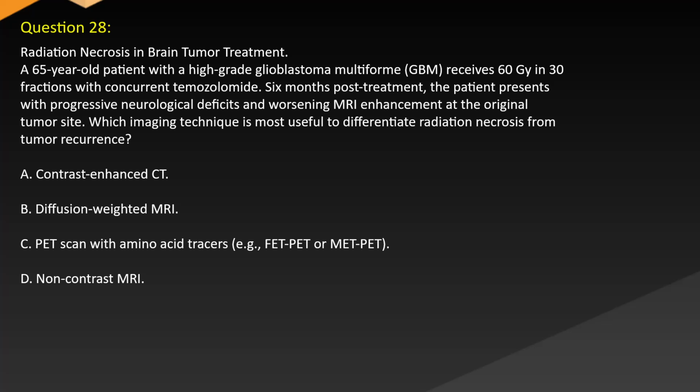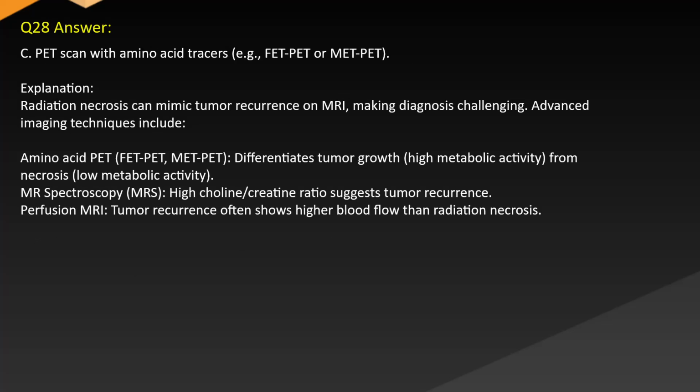A. Contrast-enhanced CT. B. Diffusion-weighted MRI. C. PET scan with amino acid tracers, e.g., FET-PET or MET-PET. D. Non-contrast MRI. Answer: C. PET scan with amino acid tracers, e.g., FET-PET or MET-PET.